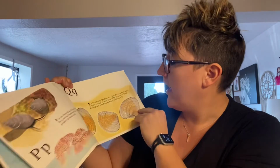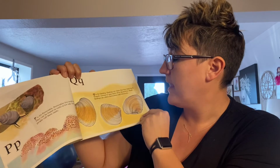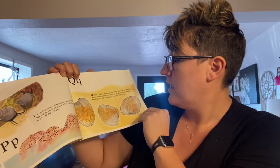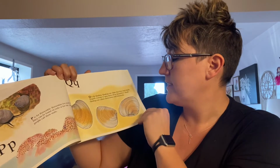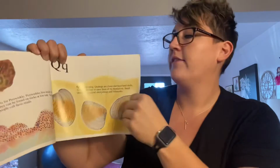Q is for quahogs. They are clams that have hard shells. Seagulls manage to open them up all by themselves. Quahogs are called cherry stones and little necks. Wow. I don't know if I'm saying that right.